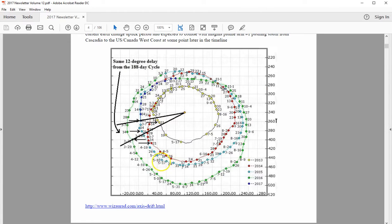And we should be trailing last year's position, which is the green right here. So if you go up there and you find May the 20th, it's going to be about this place right here. Then on May the 20th, we should be 12 degrees behind. So we'll see how this plays out as we're moving forward.